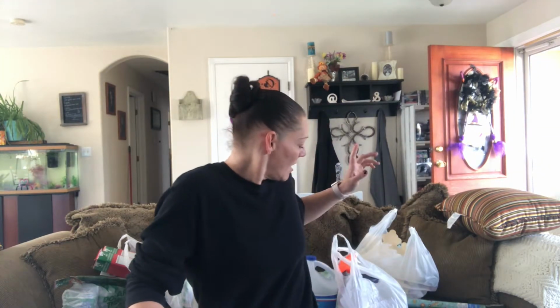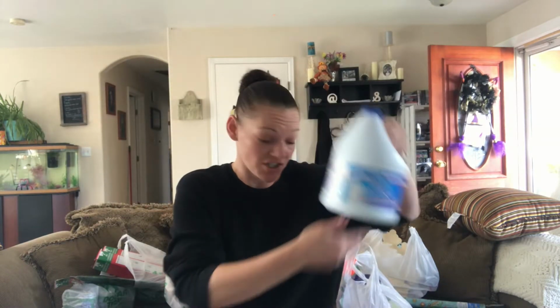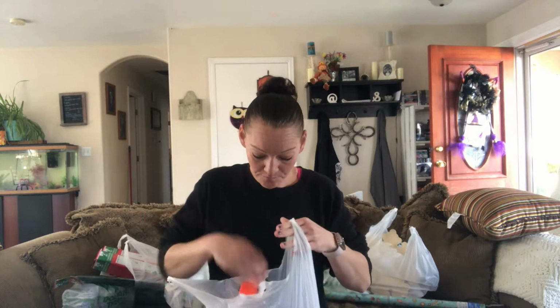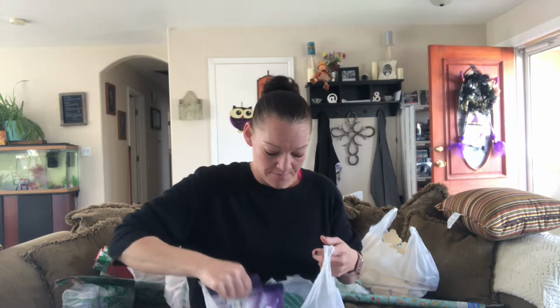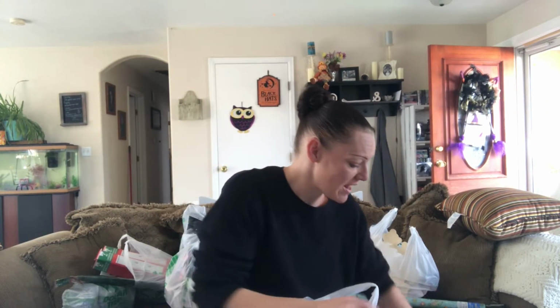But I want to start off with just some boring stuff. I picked up some bleach, needed some bleach for laundry, obviously. I found the wild lavender Spic and Span. This is my favorite, so I grabbed one of those while I was there. You guys know me and the lavender Epsom salt. It's my favorite, so I grabbed a couple of those while I was there.